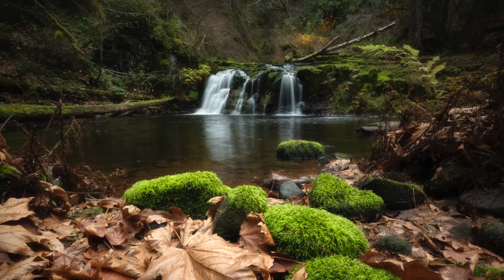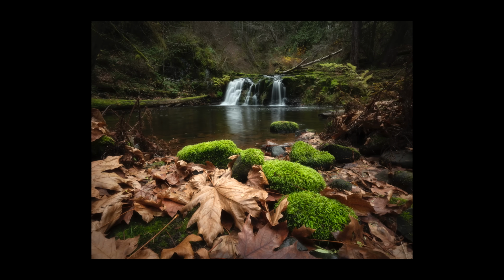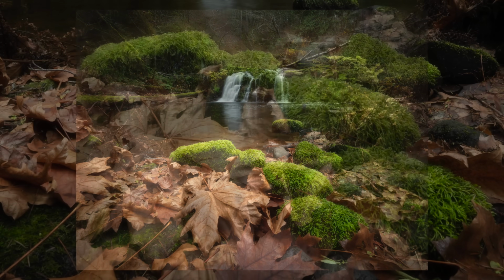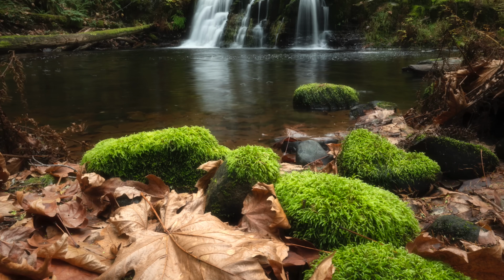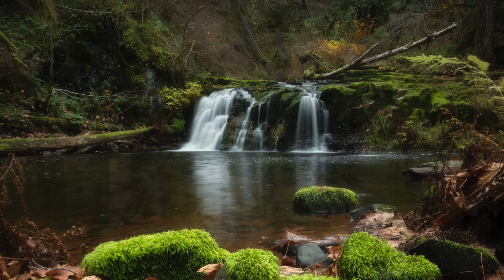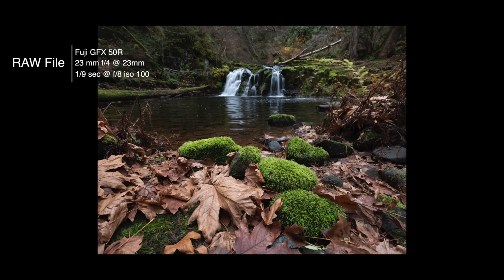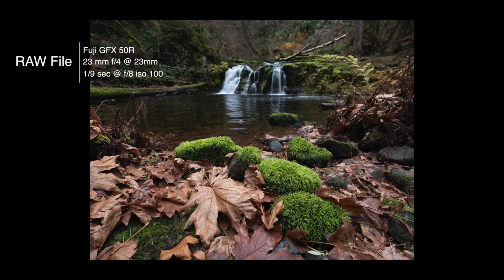And as predicted, the image at f/22 isn't as sharp as the image at f/8. The biggest difference is that I have all of this depth of field. Everything from foreground right to the waterfall looks like it's in sharp focus, whereas the image shot at f/8, I mean, it's definitely sharper where I focused, but the background and the foreground are out of focus. So for me to get that much depth at that aperture, I would have to focus stack.